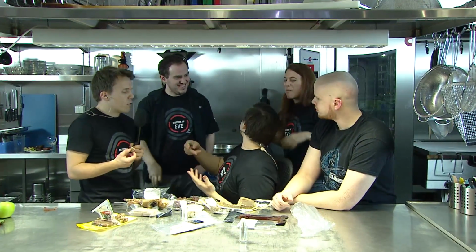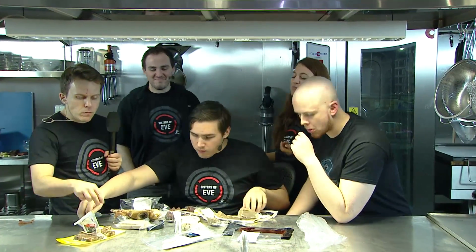It's like head jam. There are some versions of this that taste different. It's not bad. That's actually pretty good. It does taste good. It's just lamb and a little bit of jelly. There's no salt, no pepper, no spices, but it tastes good.